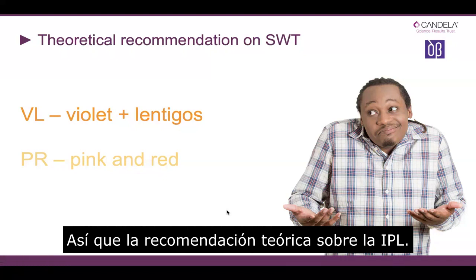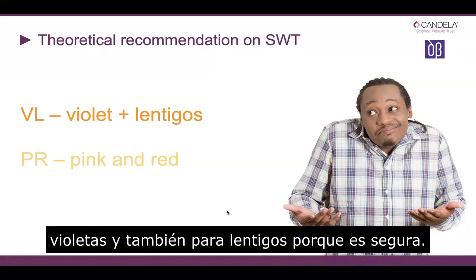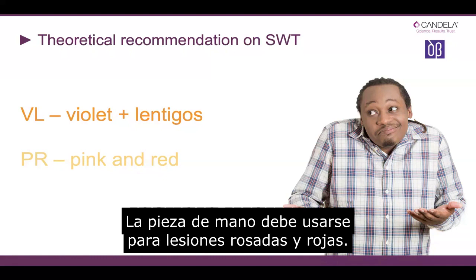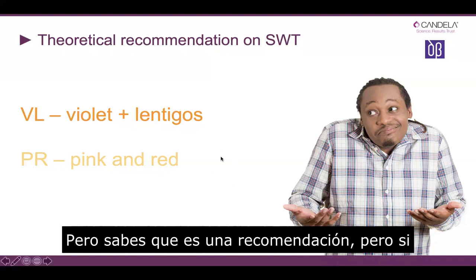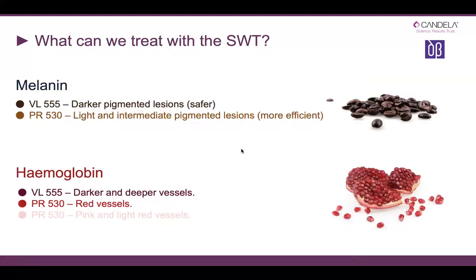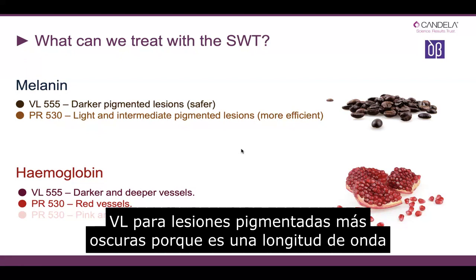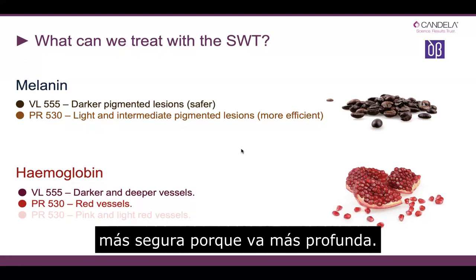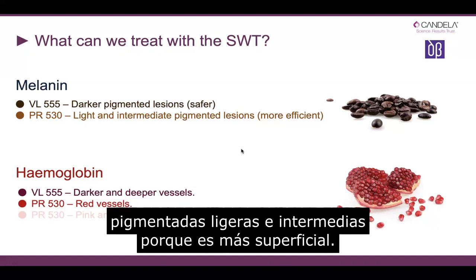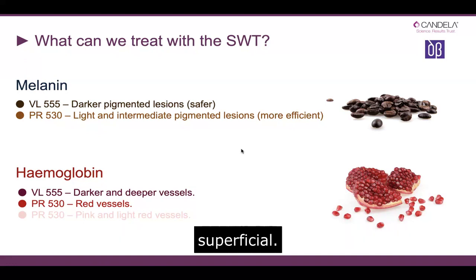So the theoretical recommendation on the IPL of the Nordlys is using the VL handpiece for violet structures and also for lentigos because it's safe. And the PR handpiece should be used for pink and red lesions. But it's a recommendation, it's not obligatory or compulsory to follow this rule. Actually, if you want to treat melanin, we can use the VL for darker pigmented lesions because it's a safer wavelength because it goes deeper, but we can use the PR for light and intermediate pigmented lesions because it's more superficial, so it's going to be more efficient to treat superficial pigment.